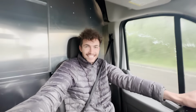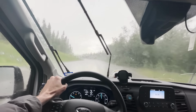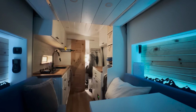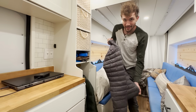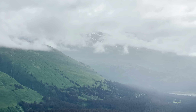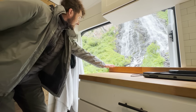Welcome to Valdez, one of the rainiest and snowiest places in all of Alaska. And when you combine this much rain, this much snow, and the impressive steepness of the Chugach Mountains, you get some pretty impressive waterfalls.